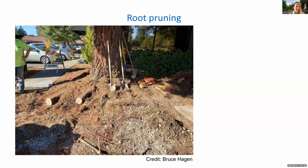This is a West Coast example. This is a redwood tree that had some major root pruning. This tree ended up having to be removed. So Bruce Hagen over there came back, and that tree was removed because it didn't survive this root pruning activity. In this case, it's better just to remove the sidewalk and install a new sidewalk that just goes above the root problems.